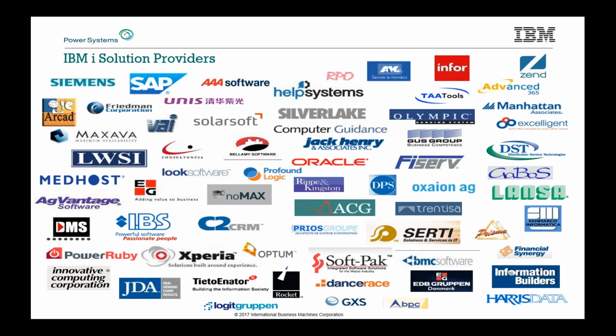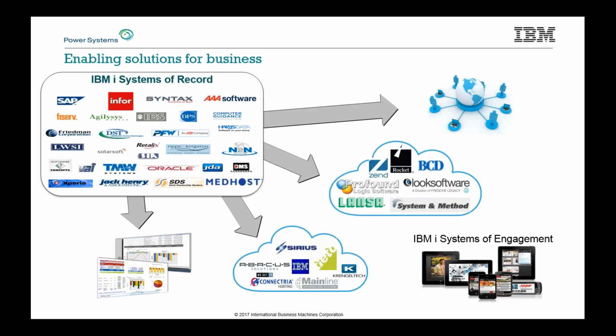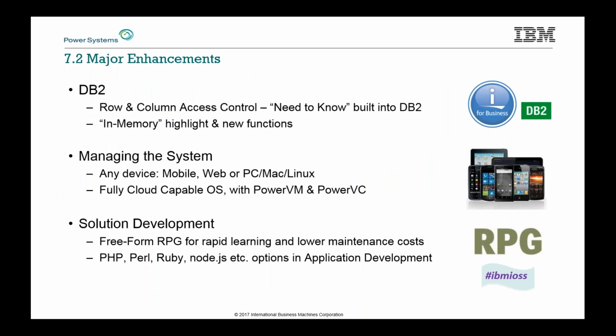Now, we do have thousands and thousands of solution providers that provide solutions on our platform, and we listen to them a lot and talk to them about where we're going into the future. But what we're about as a business is being able to enable all of those solutions, whether they come from one of these solution providers or whether they're written in-house by our customers, and take it into today's marketplace. And that means we try to provide integrated technology that will help them get to analytics or cloud or mobile. And we've got a lot of partners who are helping our clients get there.